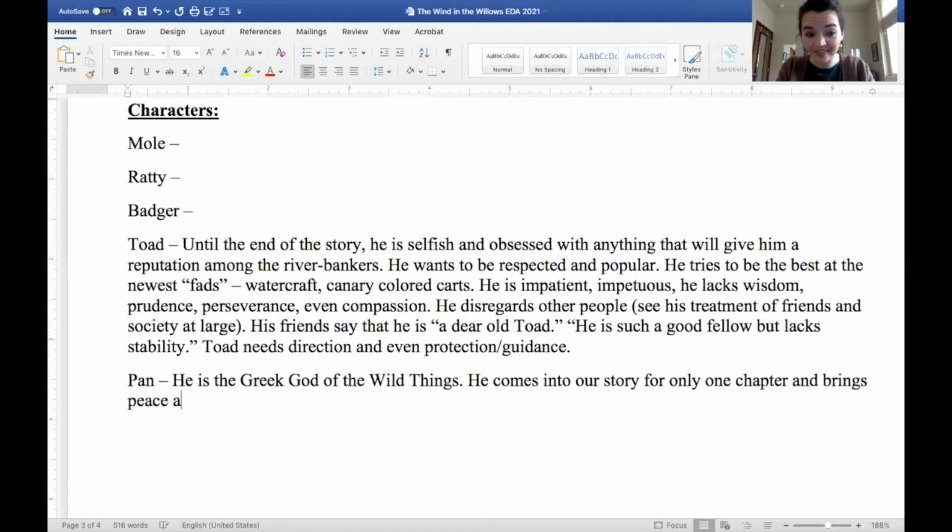He adds an element of safety and also, doesn't he restore a little lost character to his family again? Oh yeah, Otter's son. He went missing. Good. Yes. So this god figure steps into the story, sets everybody at peace, ensures that they know they are very little and he is very big, and then he restores a little otter kid to his dad. He kind of intervenes in the story and fixes everything and then leaves. And we'll talk about the purpose of that little chapter in a minute, but I wanted you to make sure and know who Pan was, or else that chapter is really confusing.